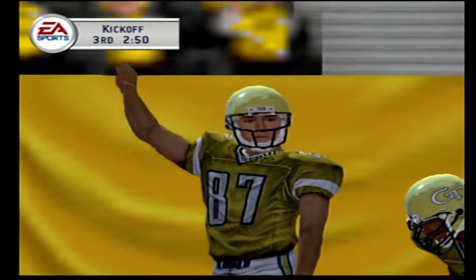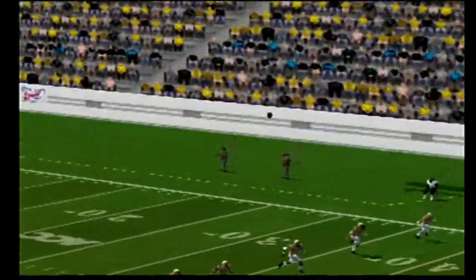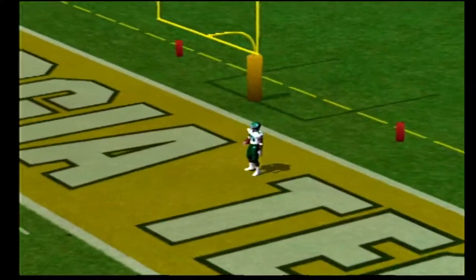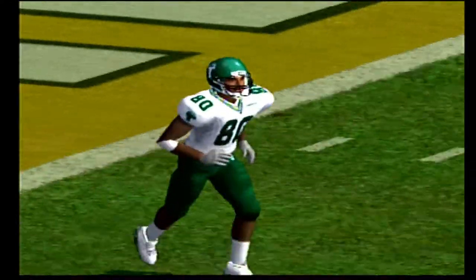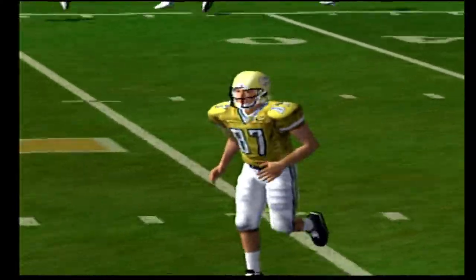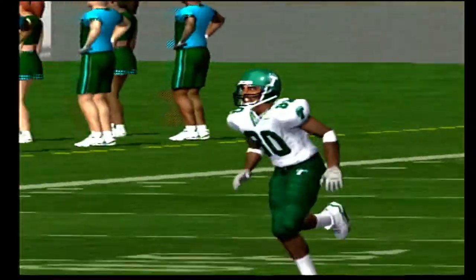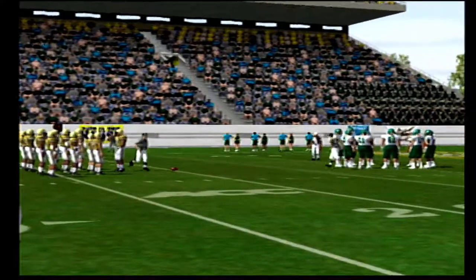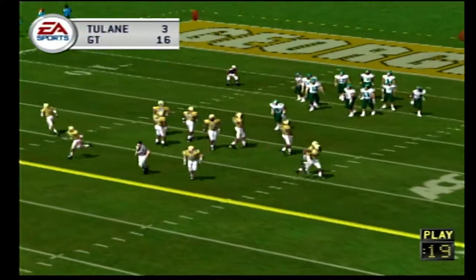Georgia Tech, ready to kick this one off. He kicks it off, and he got all of that one. Number 80 fields it in the end zone. They'll go to work at the 20-yard line.